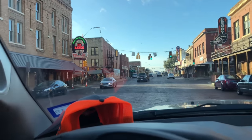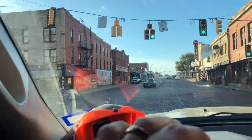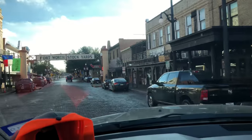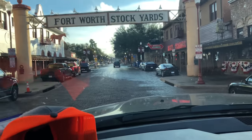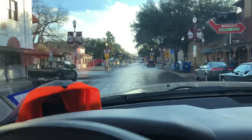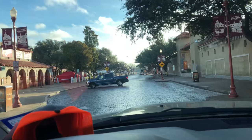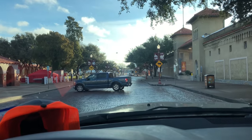We're in the stockyards, the old red brick road. So follow the red brick road to the stockyards. This person is gonna go the wrong way. Yeah. It's one way. I think he realizes that.